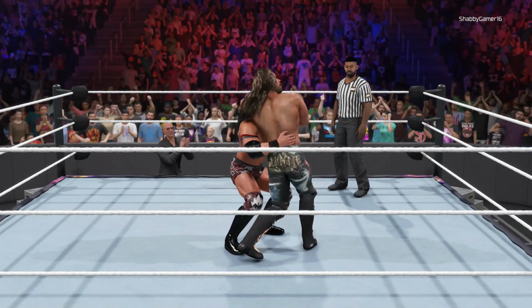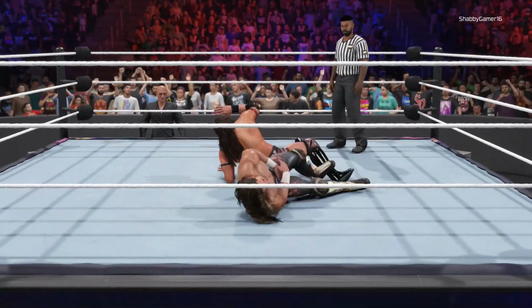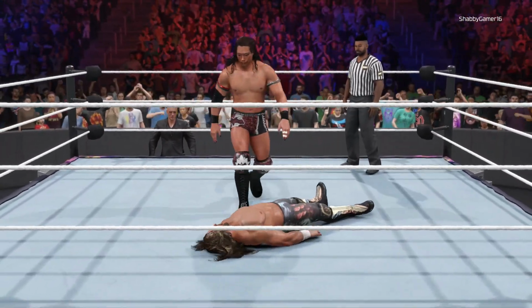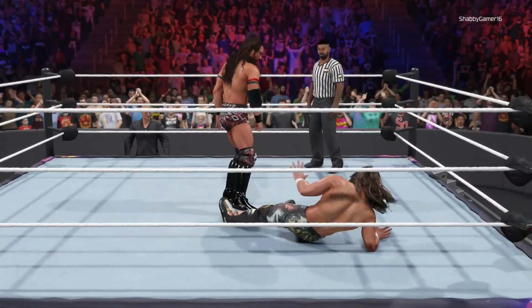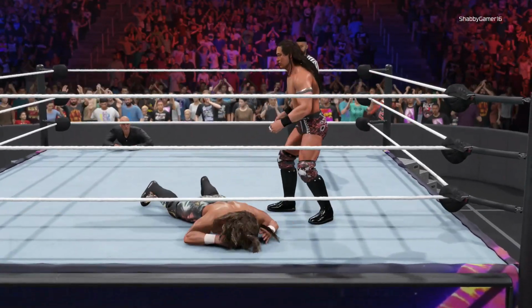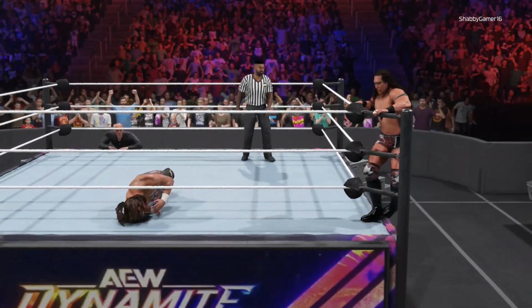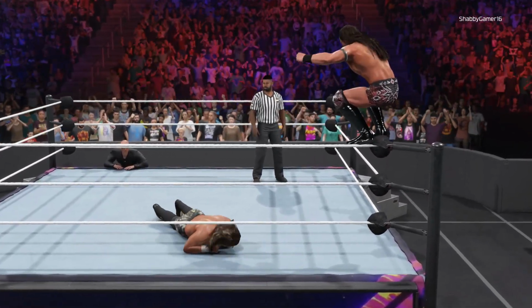At the moment, it's a slow start, very technical, nobody willing to let the other one really get the original offense in, but Takeshita there with the backdrop on Kenny, and it's Takeshita who's going to take the lead of the match early on. What a strike. Kenny knocked completely down. There's the boot into the spine as well as now Takeshita heads up to the top. What's he thinking here?